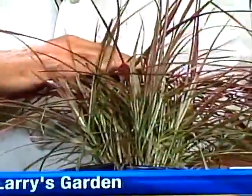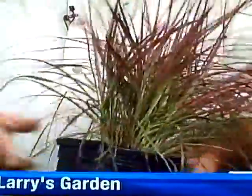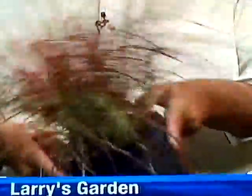Here's a new grass called fireworks. You see the burgundy grasses in the landscape, but this one has more variegation, a brighter pink-red color, and flowers all summer long.